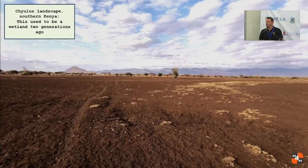The reality is much of our rangelands are starting to look like this. This is a photo I took a few years back in the Chulus landscape in Kenya. And the story about this is that the headman living just to the right of this picture used to get lost in this wetland when he was a boy looking for his father's cattle. He can still recall that day. And now it's a wasteland. And he is concerned, deeply, deeply concerned, because how can you think and talk about health of a community and prosperity if the very land in which you live is looking like this?